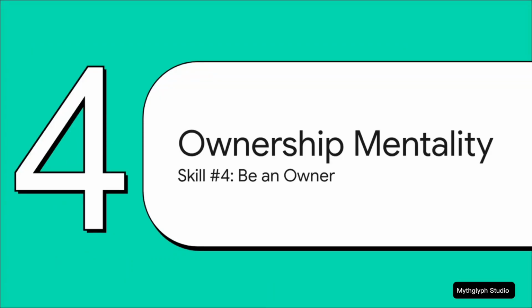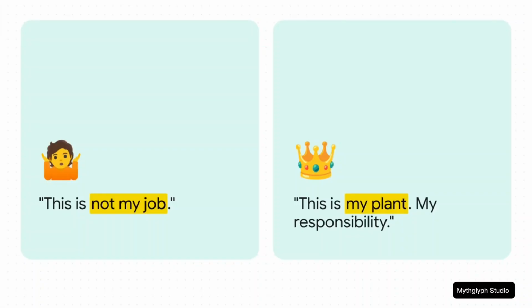And that brings us to the final skill. And honestly, this one is the big one. This is the quality that truly separates the future leaders from the people who will stay in the same role forever. It's all about having an ownership mentality. This really says it all. You've got the excuse mindset. That's not my job. Oh, that's a maintenance problem. It's all about drawing lines and passing the buck.